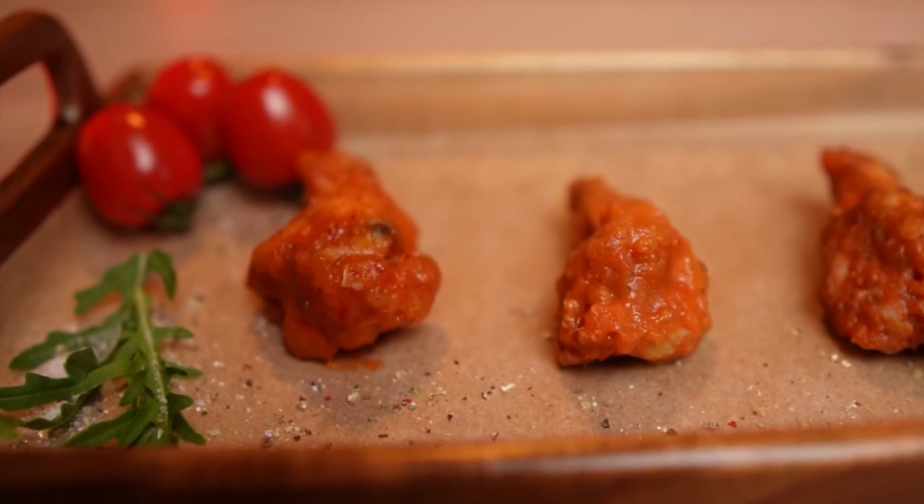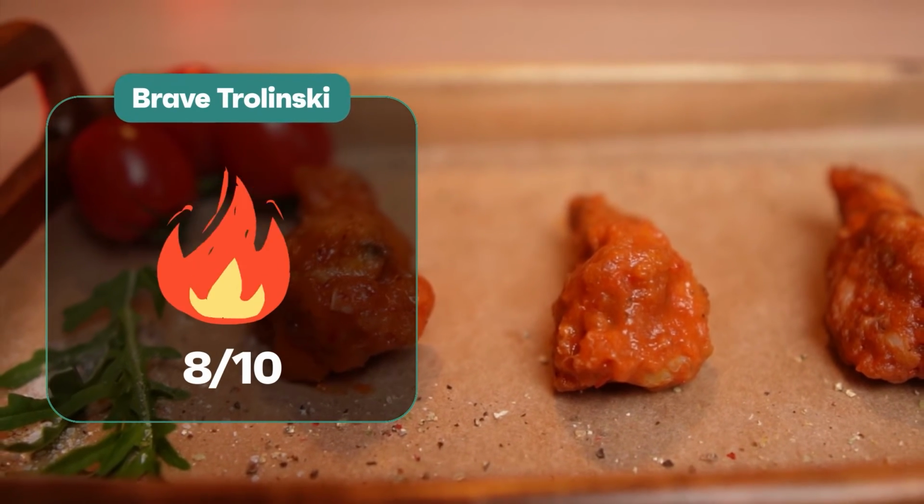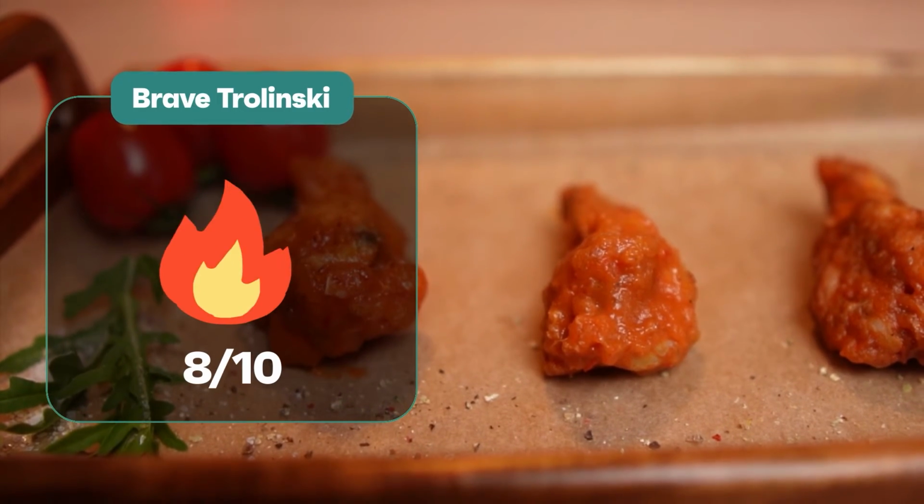Audience. Now, for the third wing, I believe it's called the Brave Trolinsky, and it's got a heat rating of 8 out of 10. Let's dig in. Oh, this one builds. Oh, it tasted like nothing before.